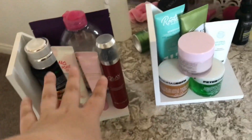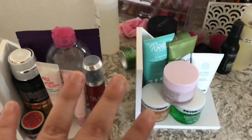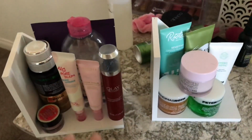I hung these two up, I just wanted to see if all my skincare fit on here, so that way I didn't have to have it on here and on here. I put all my setting sprays right here. I'm trying to use them up before I buy more. So all my setting sprays, and now I have room for all my skincare on here.